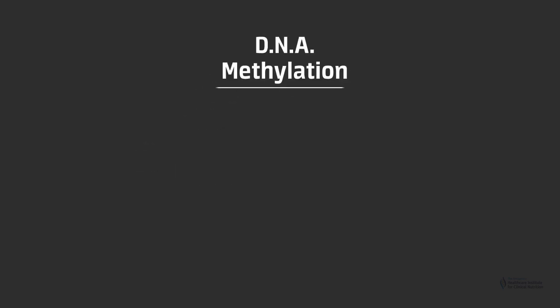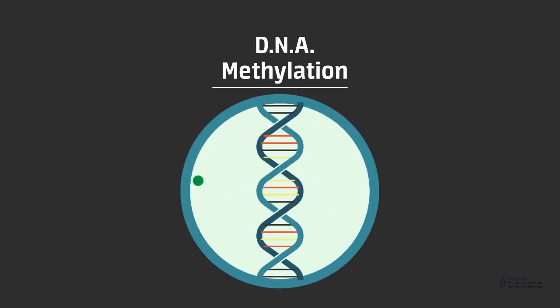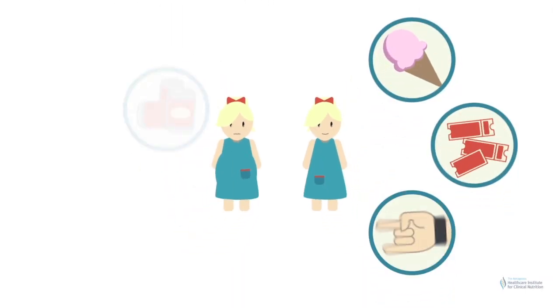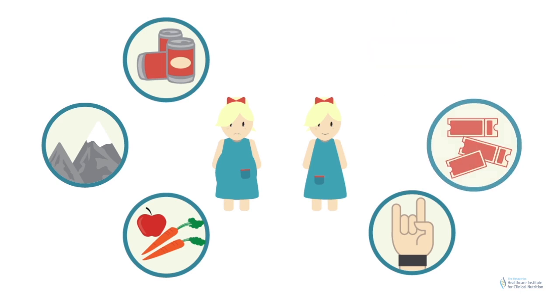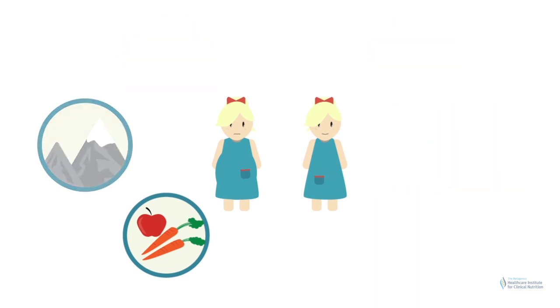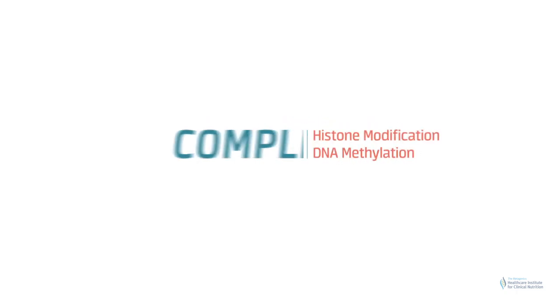DNA methylation occurs when chemical switches called methyl groups are added to or removed from regions of the DNA. Methyl groups affect the expression of the genes in that region of DNA by turning them on or off. These 2 epigenetic mechanisms can explain why Sharon and Susan, though they have identical genes, have different health outcomes. Their different environmental exposures or their health behaviors may have led to different epigenetic influences, and therefore to their different traits and health outcomes.